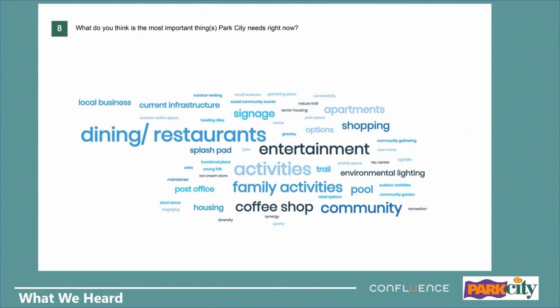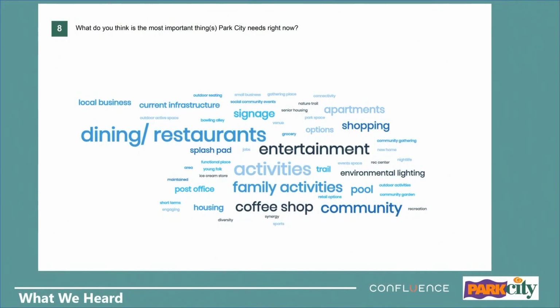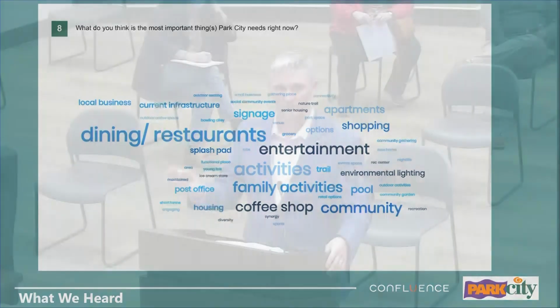And then, we asked people to sort of say, out of all of that, what do you think is the most important thing that the city needs right now? Because that really then makes them think, what is the most important thing in my mind? Clearly, right there, dining and restaurants, something more than what's available today. Entertainment, we heard a lot of discussion throughout this process about something for people to do at night, whether they're residents who live here that currently go to Wichita or other places for nighttime entertainment, or people that are coming in on the weekend for race weekend or other events, that they can find something fun to do in Park City, stay, enjoy, spend their dollars here.